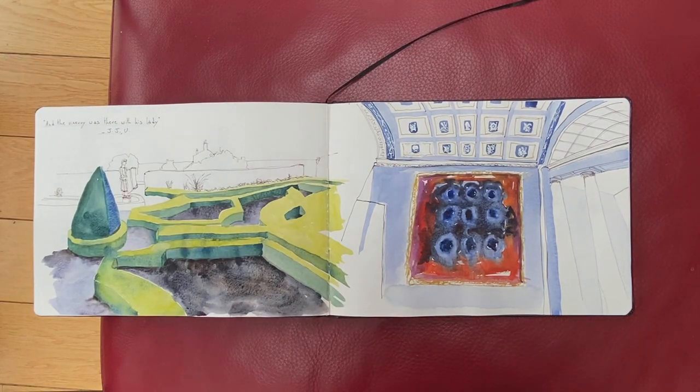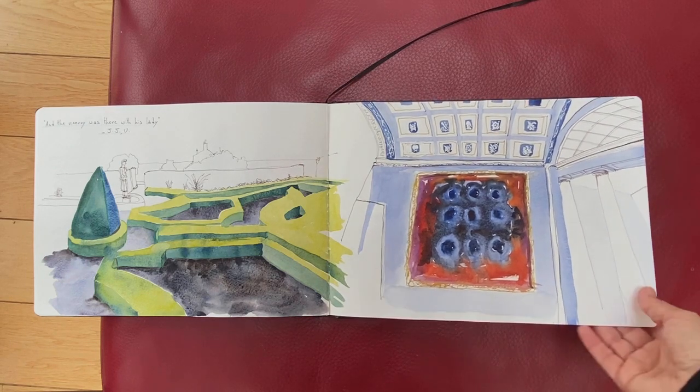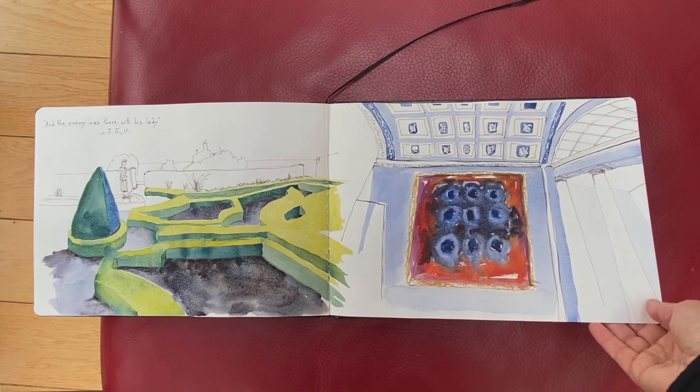Another great venue for our virtual sketching. This is Áras an Uachtaráin, who have a virtual visit on their website, so I highly recommend it. And some beautiful scenery inside and out. And you'll even see the president's dogs in some of the views there.